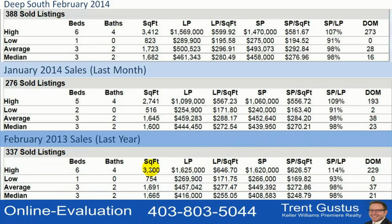But let's look at last year and how that compared. Last year we sold 337 listings in the same time period, and those were at an average sale price of $449. So definitely up this year at $493. And we've also got an average price per square foot last year of $272. So price is definitely up. Now the amount of time it took them to sell was 37 days last year, and this year 28. So the market's definitely up.